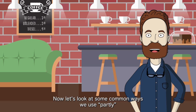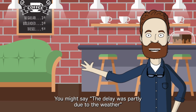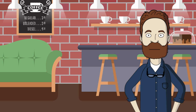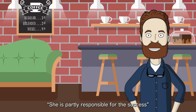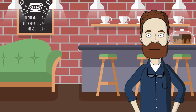Now let's look at some common ways we use partly. Imagine you're trying to explain why something happened. You might say, the delay was partly due to the weather. Here, you're saying that the weather was one reason for the delay, but not the only reason. Another common way to use partly is when you're talking about responsibility. If you're working on a team and things go well, you could say, she is partly responsible for the success. This means she was one of the people who made the success happen, but there were others too.